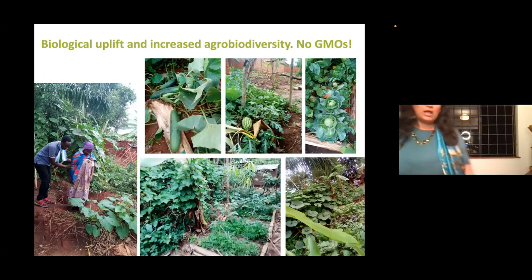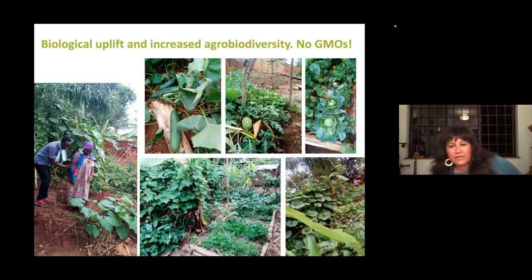Okay. So again, so many different types of food, different types of nutrition. And these are not only for the household, but also for market. And don't forget, this is a community that is under lockdown. They have movement restrictions. No one can go anywhere. Cargo is not coming in. So they not only have food, but they can have income because they're selling. And of course they have seeds, which have already been replanted many times.